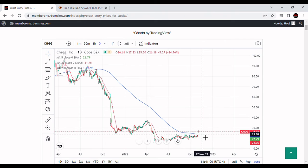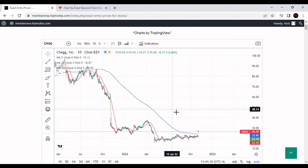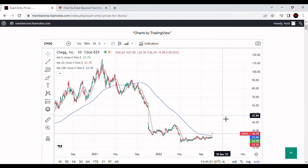But if we continue to stay above the 200-day moving average, and we back and fill as I just described, with the moving averages crossing above the 200-day, the 5 and the 20, then I think you got a chance to rally this stock. I'm not suggesting you buy it. I'm just trying to give you a good idea of the technical analysis picture of it. That's what I've got for this stock today.